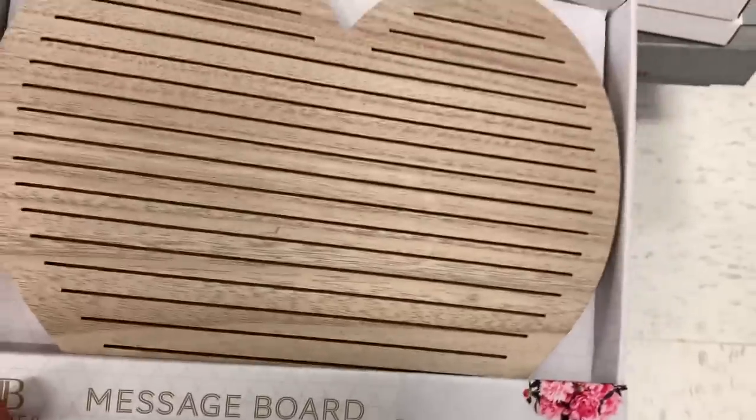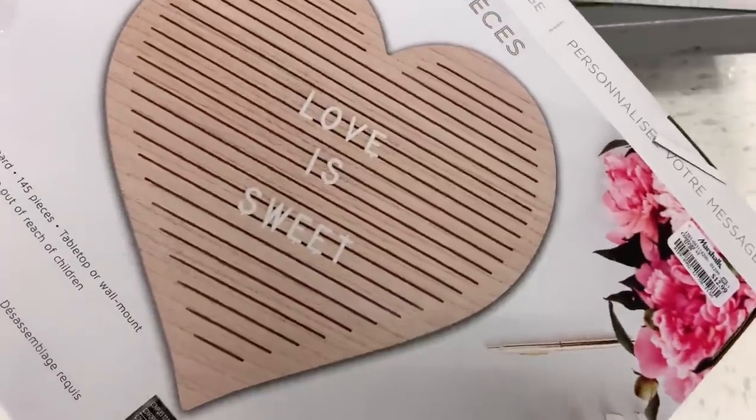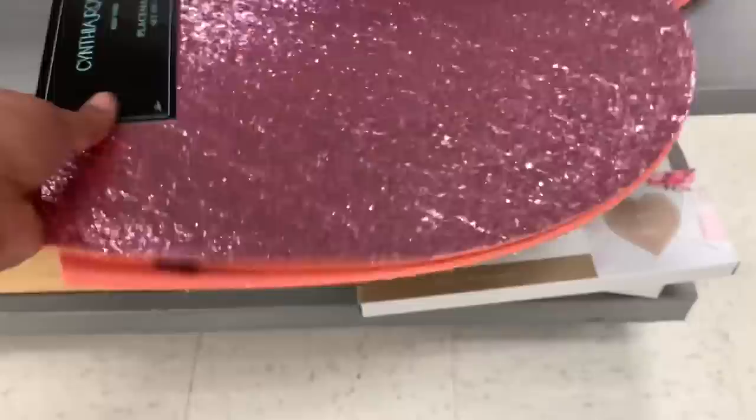This message board I thought is so cute in the shape of a heart, and it's the wood, so it's very neutral, natural looking. You could probably even use it when it's not Valentine's season.